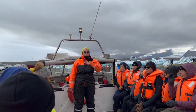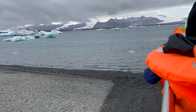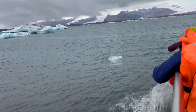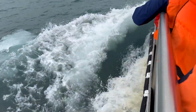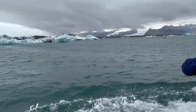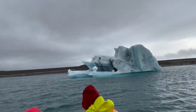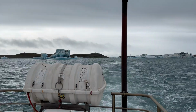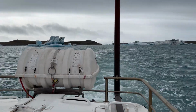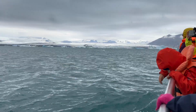Okay, a brief introduction about this glacier. This glacier is actually the world's 3rd largest glacier. The largest one is in the Antarctica, and the 2nd largest one is in Greenland. So this one is easy to reach among the 3. And this glacier occupies about 8% of the whole island's area.